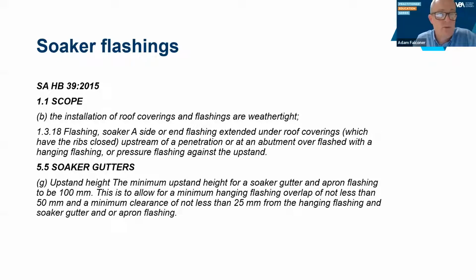HB 39 clause 1.3.18 describes a soaker flashing as a side or end flashing extended under roof coverings, which have the ribs closed, upstream of a penetration or at an abutment, over flashed with a hanging flashing or pressure flashing against the upstand. Clause 5.5 states in Part G, upstand height for a soaker gutter and apron flashing to be 100 millimetres. This is to allow for a minimum hanging flashing overlap of not less than 50 millimetres and a minimum clearance of not less than 25 millimetres from the hanging flashing and soaker gutter and or apron flashing.